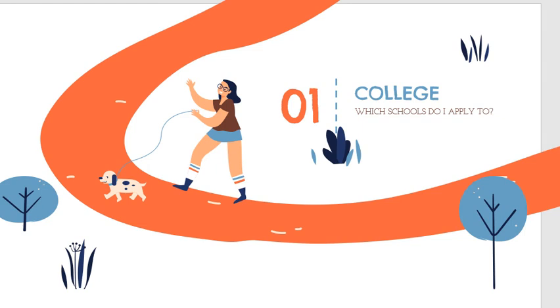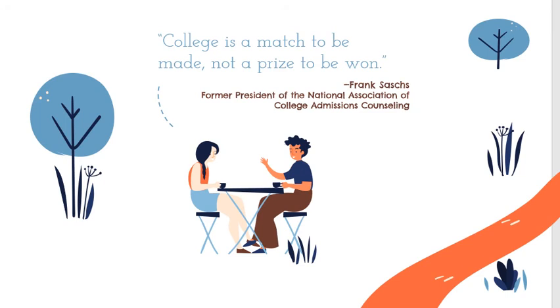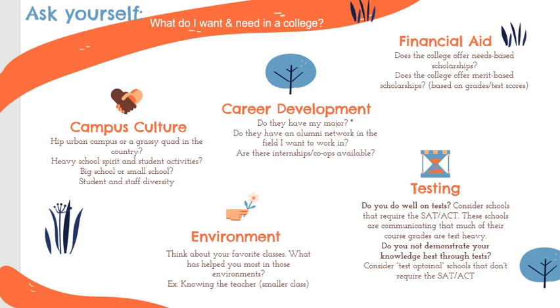So we're going to talk about colleges and how to figure out which colleges I should apply to. It's very important to remember college is a match to be made, not a prize to be won. So we want to think about best fit. We want you to reflect on your experiences in education thus far. So how have you experienced education in the school setting as well as other settings such as your job and at home, things that you have had mentors by your side, thinking about what situations have been the best fit for you, where you have been most comfortable and able to learn and challenge yourself.